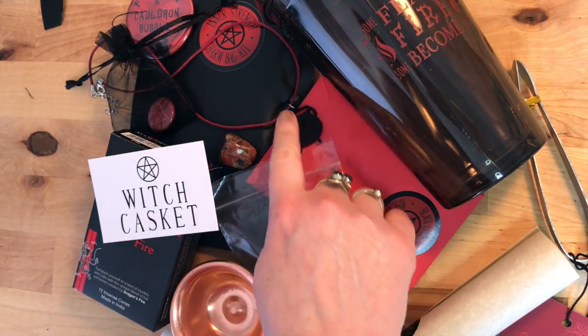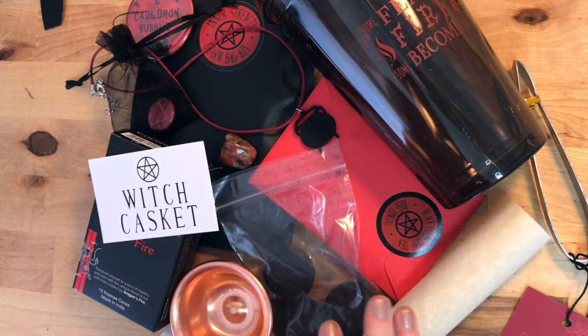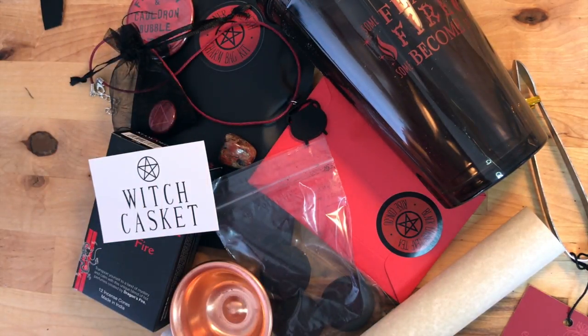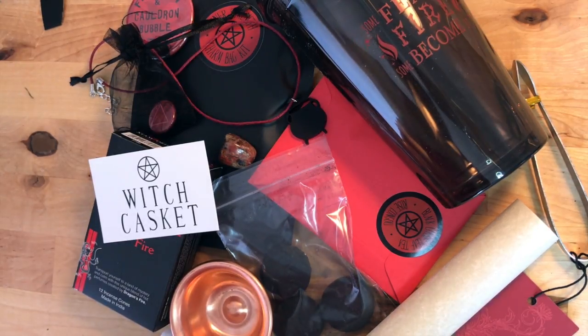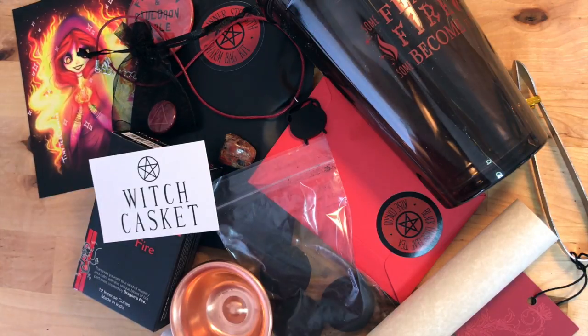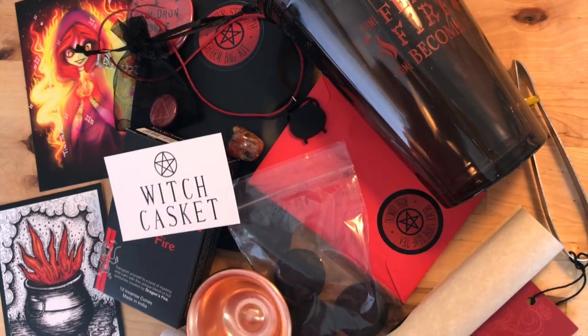The cauldron necklace, which is from Curiology, the makers of those. The fire element parchment scroll, which is theirs. The cauldron pocket mirror. The black loose leaf tea, which is from Tea Cakes of Yorkshire, because this box is based in Yorkshire. Brecciated jasper tumblestone and info card. A6 art print from Tiny Tea Drinker. Oh yeah, I didn't put the art prints back in. I was thinking there was something else. So there's this one. And there's also this one. So they need to be in there too.